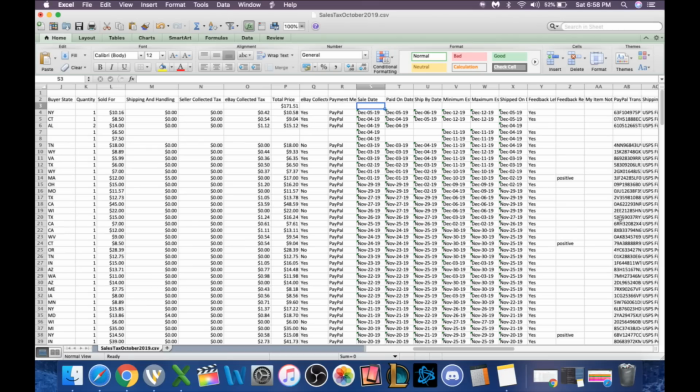Okay, so once you have it downloaded and you open it, you can see I've labeled this October 2019. It will show you all these different columns. Now, I've scrolled over a little bit to hide my buyers' names, but if you look in this J column, buyer state, New York, Connecticut, Alabama, it tells you the state, right? And it tells you how many you sold and what you sold it for and what you charged shipping. And if you manually collected seller sales tax, because a lot of you had it turned on, but really you don't have to have that turned on anymore.